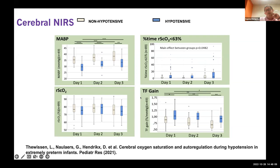And when you looked at a measure of cerebral autoregulation, transfer function gain measures, the higher the gain value, the more impaired the autoregulatory phenomena. And here you see across day 1, 2, and 3, the gain function value higher in those babies who are hypotensive, suggesting that they may have impaired autoregulation.